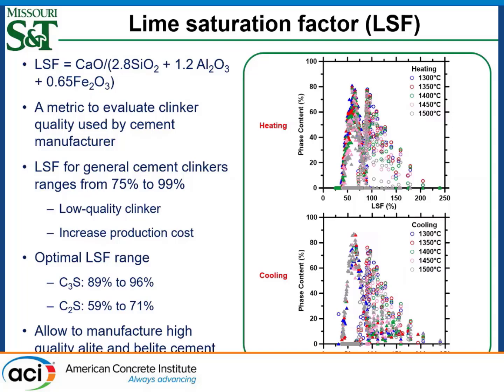So we plot the C3S against the LS factor. Also, we plot the C2S against the LS factor. So if you want a very high-quality type 1 cement, you should have 89 to 96. Also, if you want to produce belite-enriched cement, something like type 4, your Lamb sector factor should be from 59 to 71. So that is the first study to show the Lamb sector factor for belite-enriched cement.